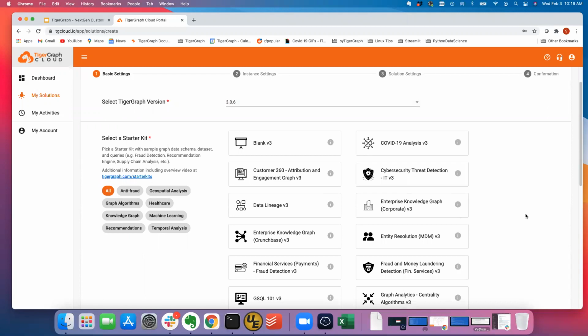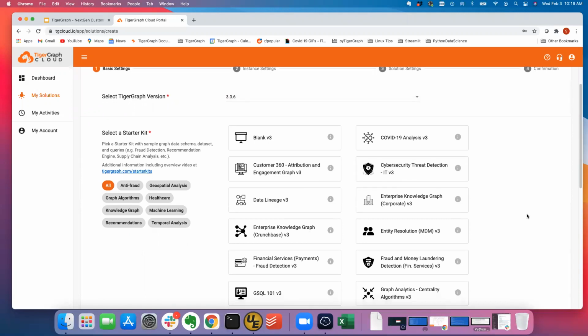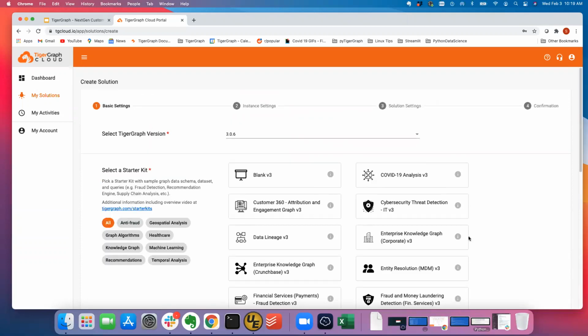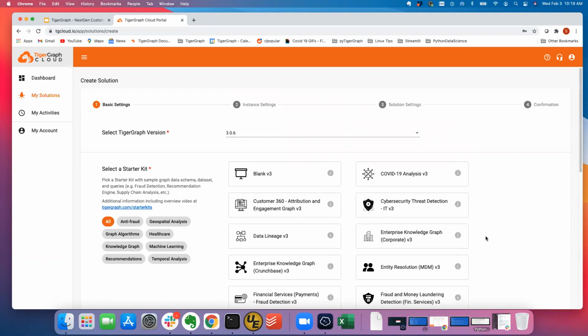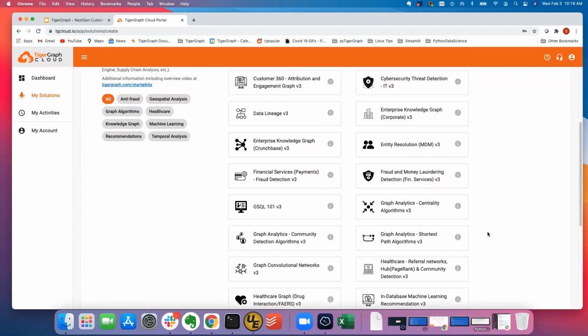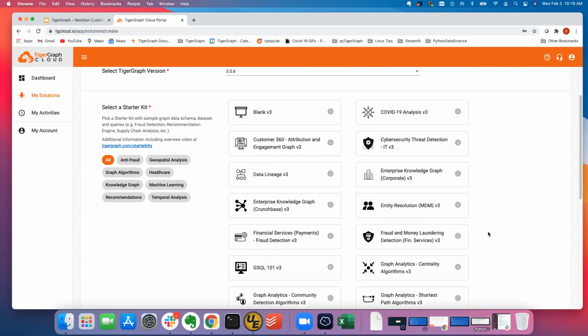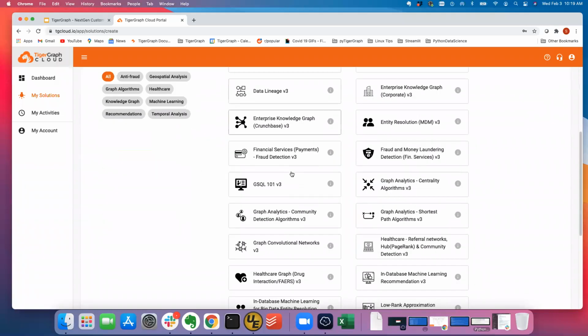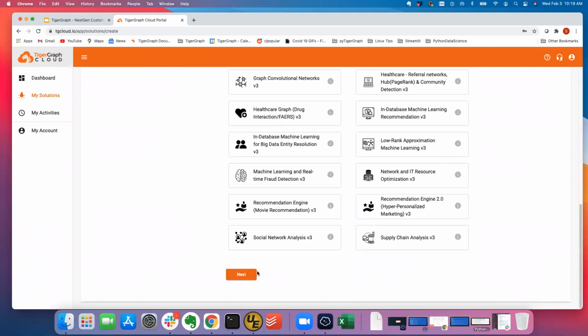The next step is to choose a starter kit. There are several to choose from. I highly recommend that after this session, you go through and launch a couple of them and familiarize yourself with them. However, for this training, we're going to choose the one that says blank V3. So we're just going to create a blank TigerGraph database. After selecting that blank V3, you can scroll down to the bottom of the page and you can hit the orange Next button.